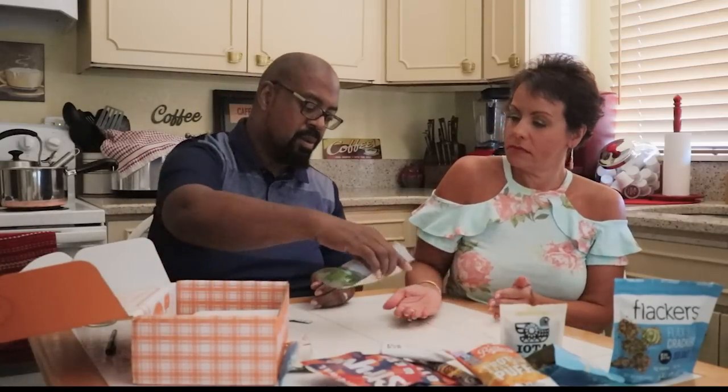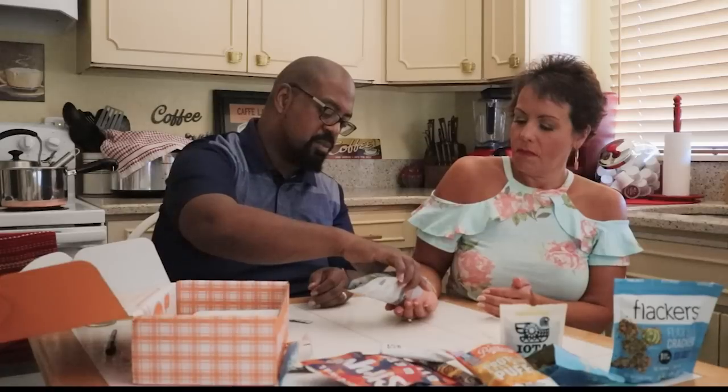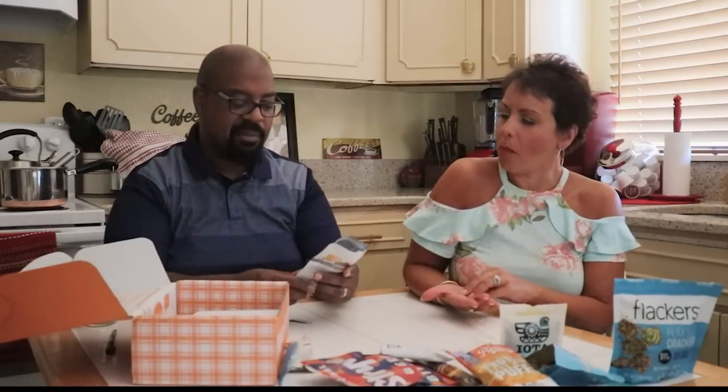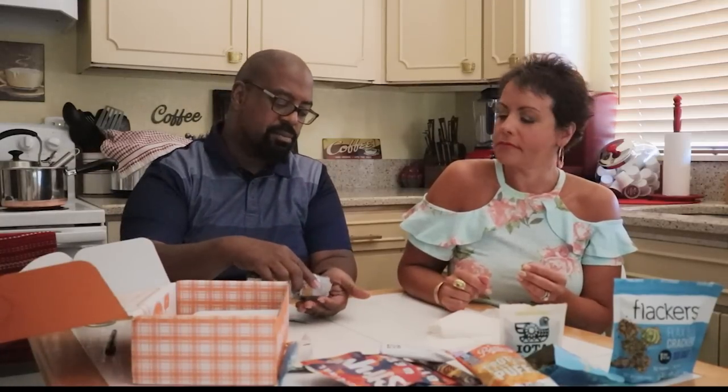Their little cheese nuggets. Cheese nuggets. There's some fat nuggets, small nuggets. I wonder if they got crushed. Yeah, because I don't think they're supposed to be broken like that. But they're flavorful. I like them.